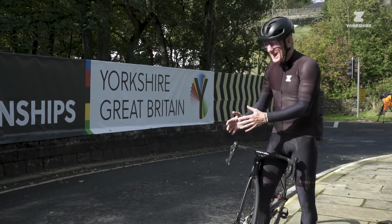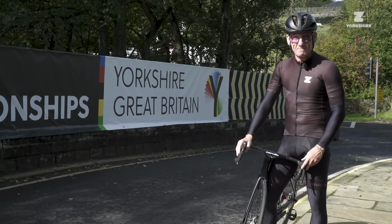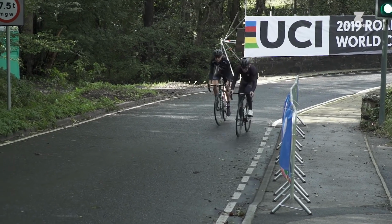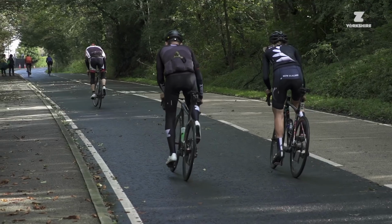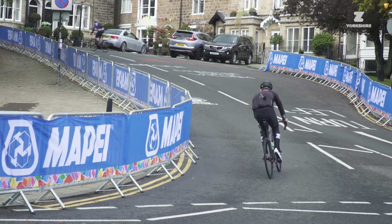This is technical, it's difficult, the bunch is going to be strung out, and as Zwift Academy winner Ella Harris puts it, it's super spicy. And the off-camber left-hand corner around Valley Gardens is the most technical part of the circuit.